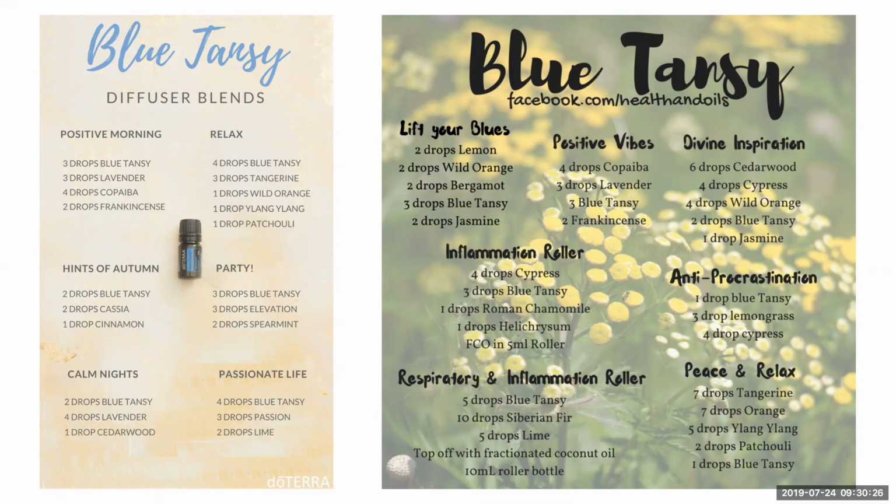One of the things that I've found: I had been diffusing Balance, Serenity, and Vetiver at nighttime, and I added the Blue Tansy the last couple of nights, and oh my word, I haven't slept so hard in a long time. So toss it in your diffuser, guys. It's pretty epic.